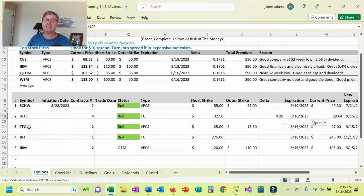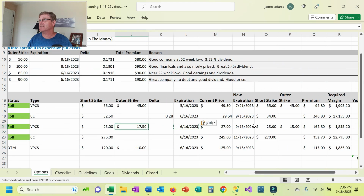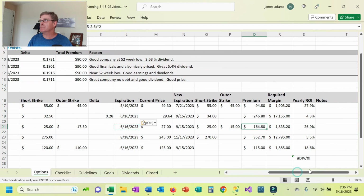So that was Intel. I did another roll of Truist. This, I believe, was in my regular brokerage, and I believe Truist is now up above 28, maybe 29, and I rolled it from 616 out to 915 and brought in $164. So when I saw that it had pretty good premium, I decided to go ahead and roll it some more.